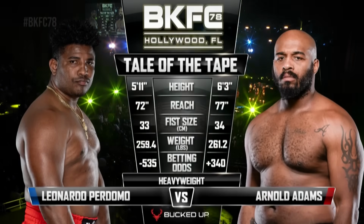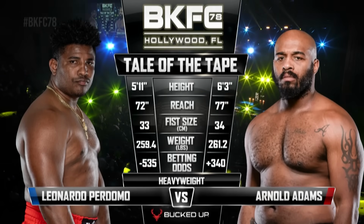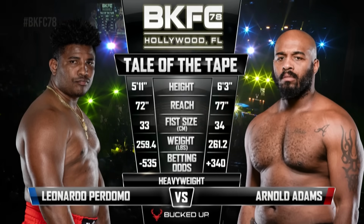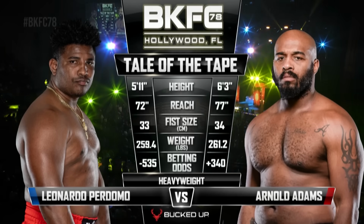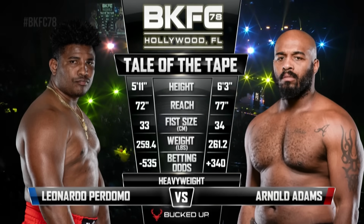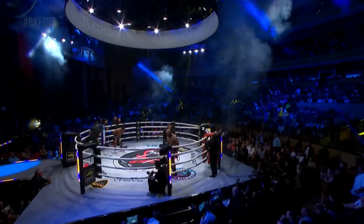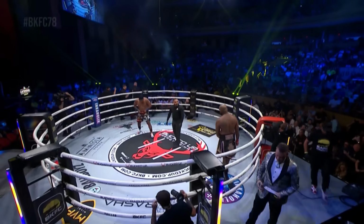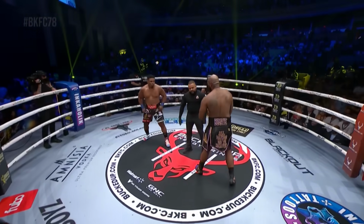In the heavyweight division, Leonardo Perdomo versus Arnold A.J. Adams. And you can see a 4-inch height advantage as well as a 5-inch reach advantage for Adams. And he has to utilize every inch of that reach. He cannot let Perdomo get inside and land those power shots. A.J. Adams told us, I have to use my jab, I have to use my movement, I have to be slick throughout.